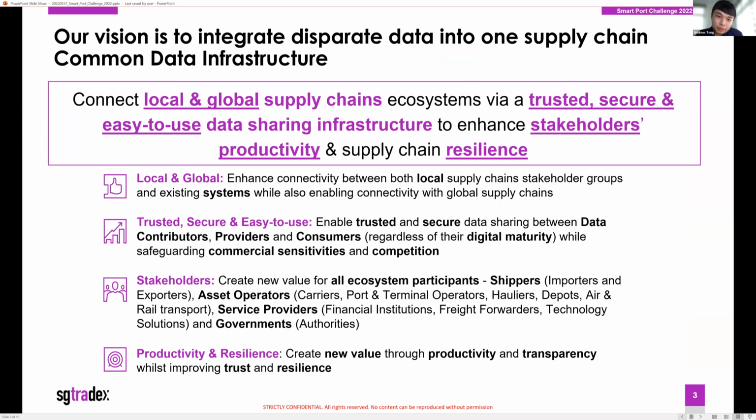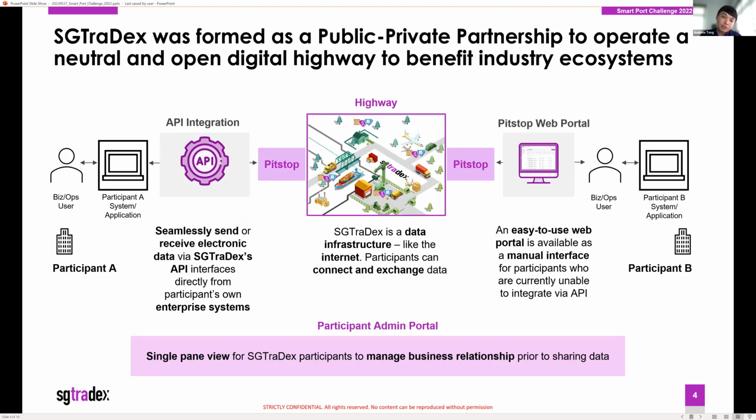All right, so thank you everyone. SGTraDeX was brought together through a strong public-private partnership model. We leverage technology to build a trusted and secure data sharing infrastructure. This infrastructure comprises three major components: the pit stop that acts like an adapter and allows the option to API integrate, the admin portal which manages who shares data with whom, and a web portal, an inclusive solution to allow participants who are unable to API integrate to use SGTraDeX.